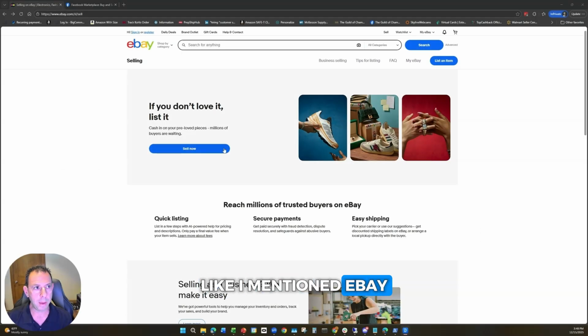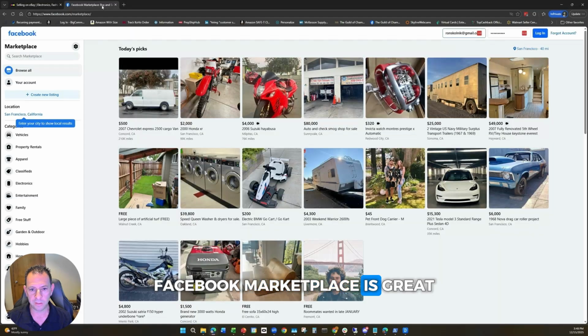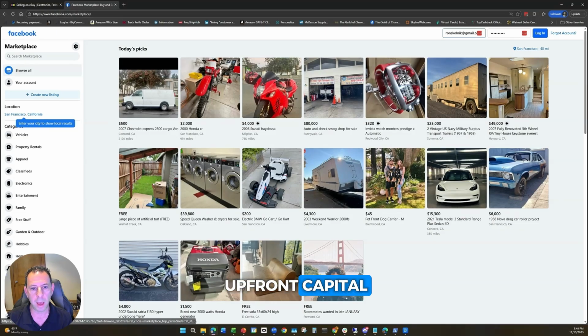Like I mentioned, eBay is great. Facebook Marketplace is great. You can do OfferUp. You can do Poshmark, Mercari, Whatnot. There's a lot of platforms these days where you can sign up without a lot of requirements up front and be able to start listing items quickly, and you can do it slowly so that you don't need a lot of upfront capital to get going.